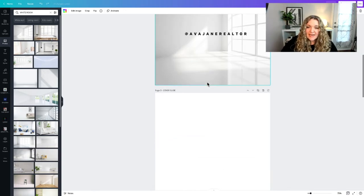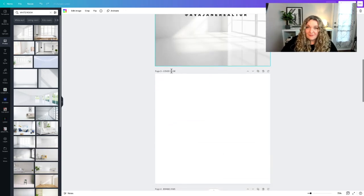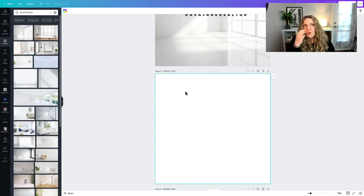The next one I want to show you is a cover slide. This is for when you have a listing and the listing photos don't necessarily fit the look or tone of your feed. What do you do? What do you do if you're modern minimal and you're listing a loft that is so moody vintage and all of the images that came back from the photographer are like, whoa, these are not going to fit into my feed at all? That is totally fine. This is what cover slides are for.